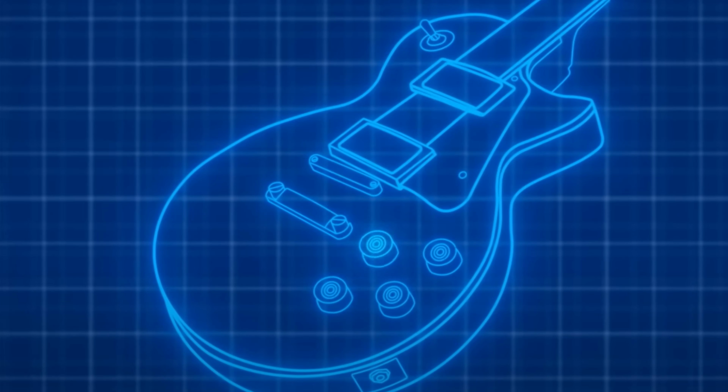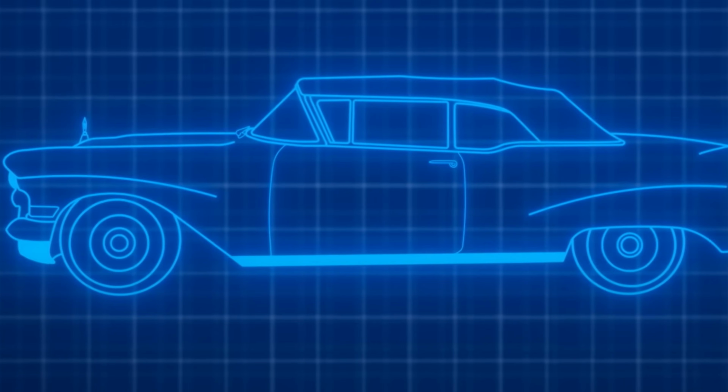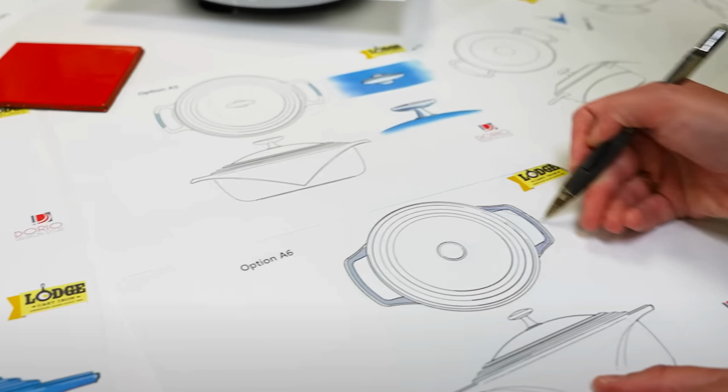So what they did in the design process with the new Lodge is that they went back to the 50s in their design. They got inspiration from guitars that were made of that era and then from cars of the 50s. And this is that design. This is why the knob has that certain kind of neat retro look to it. And the shape and the body has the styling and the cut in the styling. And this is where it came from, this kind of 50s design.